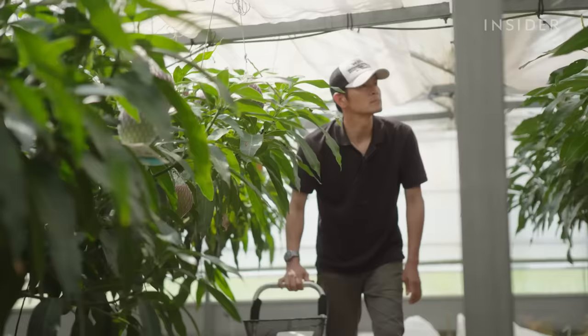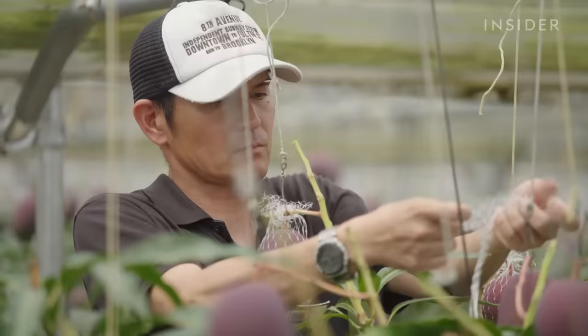But even in a country with a strong gift-giving culture like Japan, it's not always guaranteed that such a luxury fruit will find a buyer at auction.